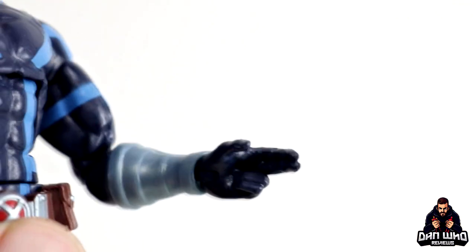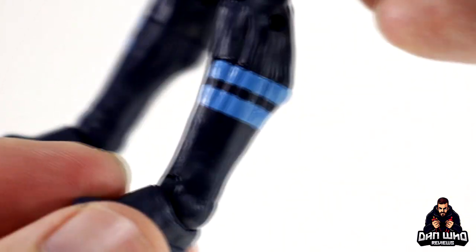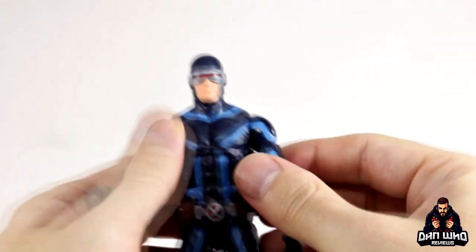We sort of get his Jean Grey pleasing hand, you know what I'm talking about, and then we get a fisted hand on that side. So no interchangeable hands again with this figure. Moving down, more lines on the front and then lines on the back. They could have skimped out, but no, we got the lines on the back, and then no sculpted boots, just the tried and true book and cat body. But again, if it works, it works.